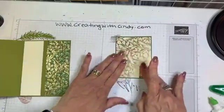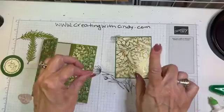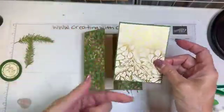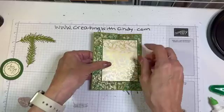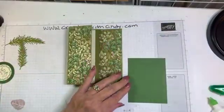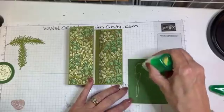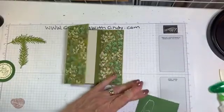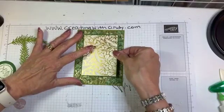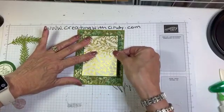There we go. All right, very important. Only adhere this side to the card, because if you adhere both of them, then you can't open it. So just this side. And I like to just close it like that and then just center that.